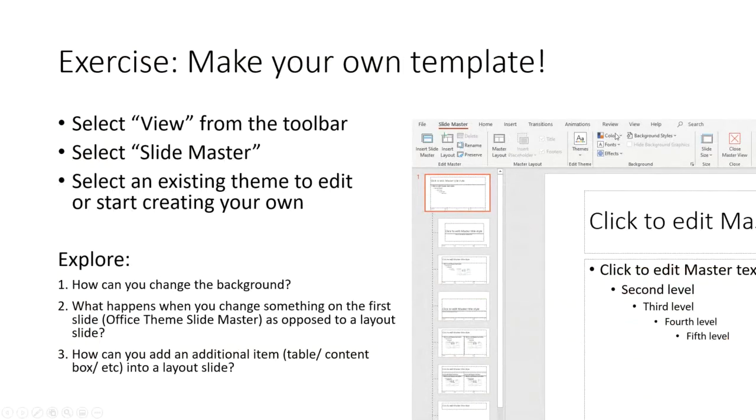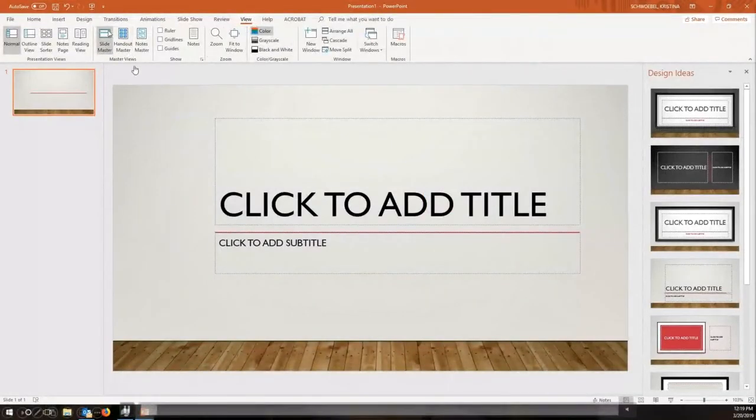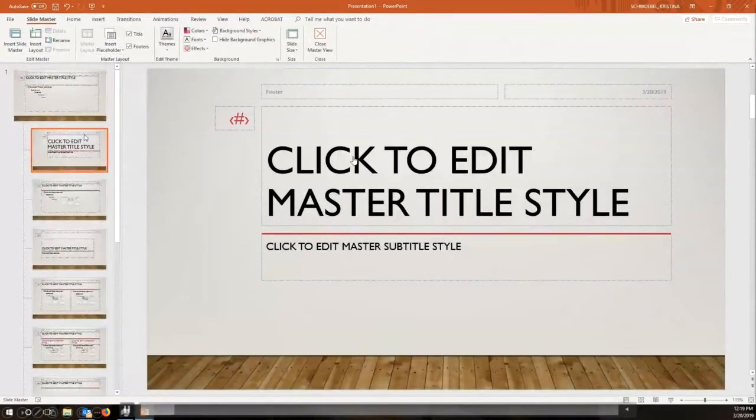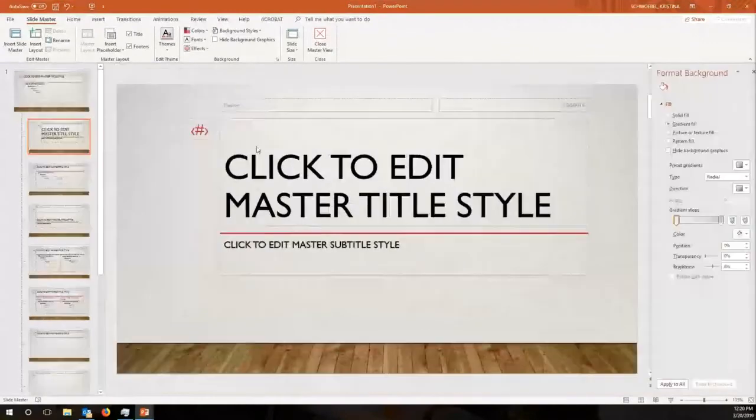So if you click on View and then click on Slide Master, then you can actually create your own master slides, and you can do this either by editing existing slides or just creating your own theme. So again, if you go up in the corner to View, and then go to the left where it says Master Views and click on Slide View, then this is where you can start editing some of your own master slides. So you can do things like background styles.